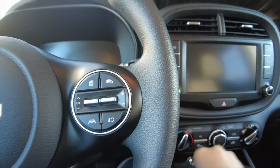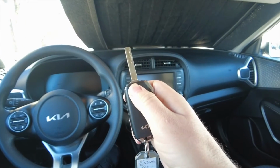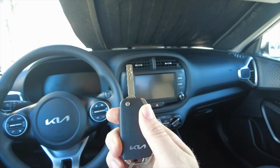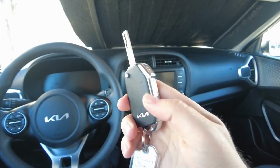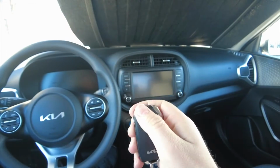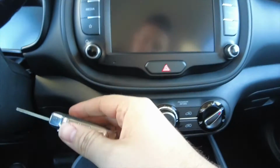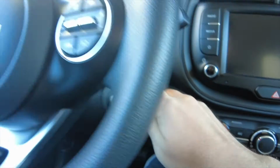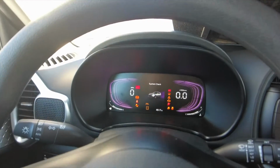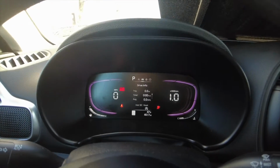As I mentioned before, this car has an old-fashioned key. It flicks open just like that. It's a nice key fob in general. It feels solid. It feels nice. You've got your buttons right here, and it looks really sleek. I just don't love the fact that it's not a push-button start. You do have to start the car down here like the old days. So here we go. And nice little welcome sounds, a nice little welcome message there for you as well.